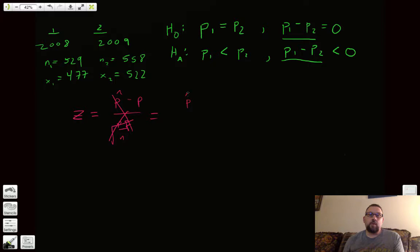because we're going to be p hat 1 minus p hat 2, statistic minus parameter p1 minus p2, divided by, and now I got to do some side work on this to explain what's going on. In a 2 proportion test, we're assuming that p1 equals p2. That means I need to make what's called a p combined. A p combined is, again, if I assume that they're equal, that there is no difference, then that means 2008 and 2009, there's no difference between the 2.